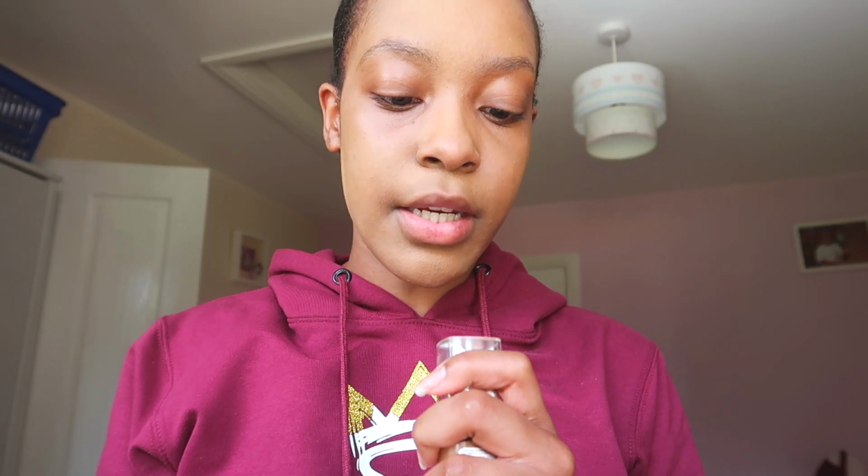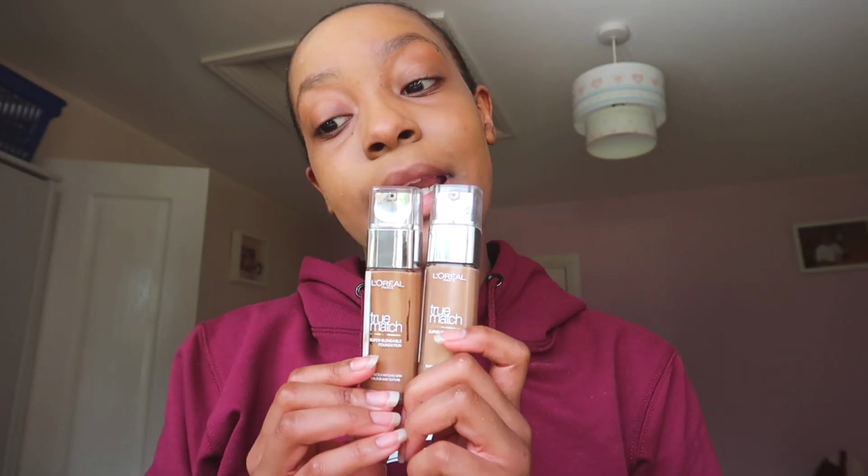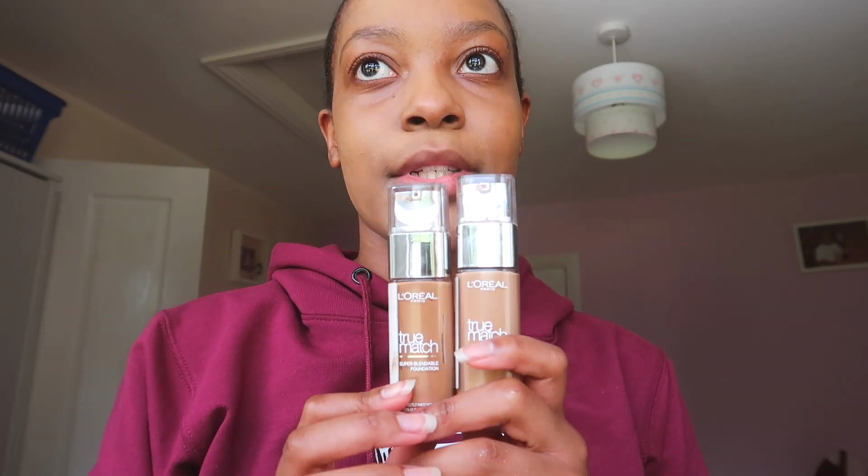Alright, so next step is foundation. Right now, because I'm still not my proper skin tone, this is my proper skin tone. So I mix my Maybelline Fit Me in 356 with my L'Oreal True Match in the shade Golden Cappuccino. And this is the lighter of the L'Oreal shades. I have this other one called Nut Brown, but usually I would mix these two together to get my shade of brown. But now that I'm slightly darker than I was a couple weeks ago, I now mix the lighter one with a darker one. So yeah, that's where we're at.